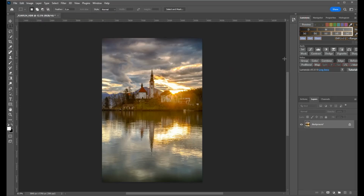And another tool I use is Lumenzia. This is for luminosity masking, and it's quite useful really, because what you can do is selectively mask areas of brightness, and it's particularly useful in a scene like this because I've got a really blown out bright area here where the sun was coming up, and also in the reflection down here. So I'm going to use this a bit.